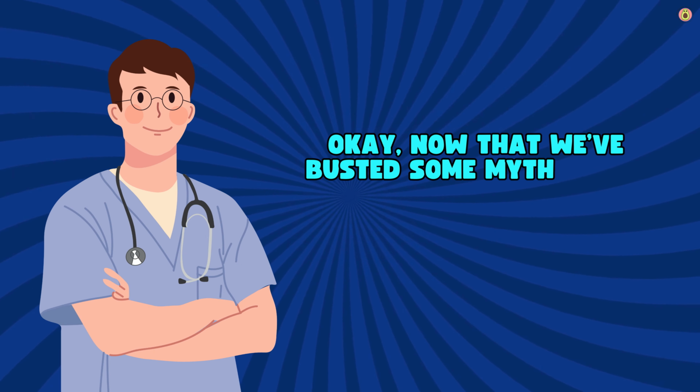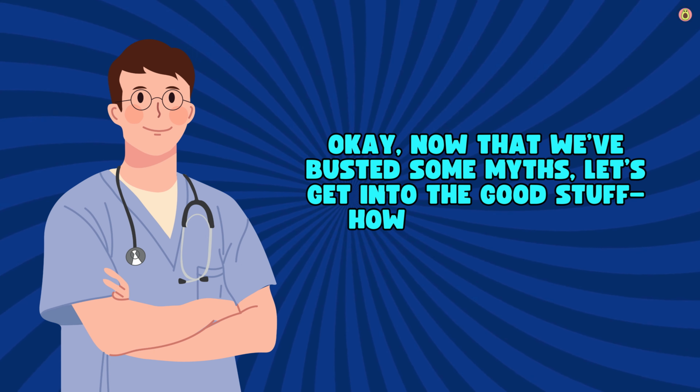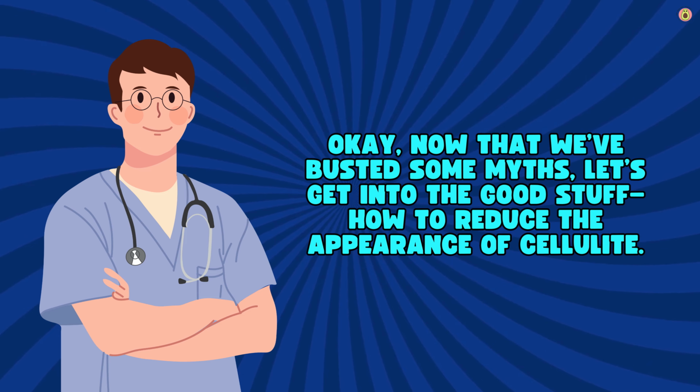Okay, now that we've busted some myths, let's get into the good stuff. How to reduce the appearance of cellulite. While we might not be able to eliminate it entirely, there are definitely ways to make it less noticeable, and I've got some great tips for you, from simple lifestyle changes to more advanced treatments.